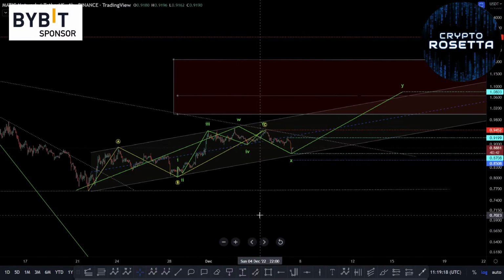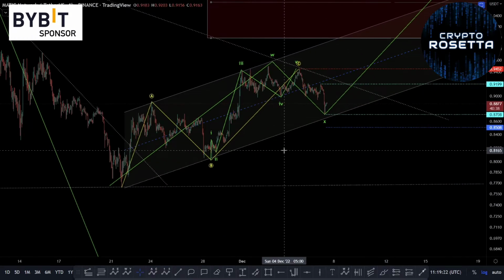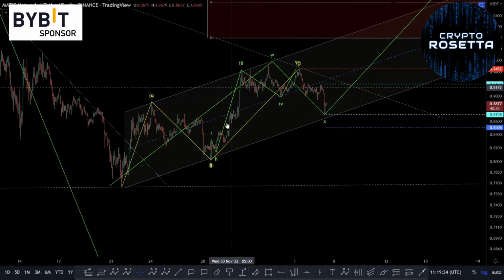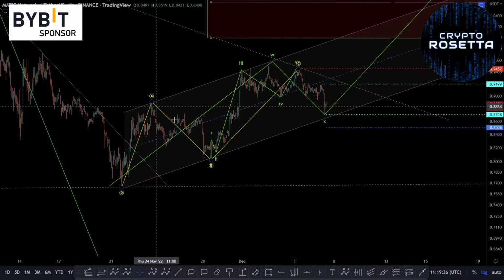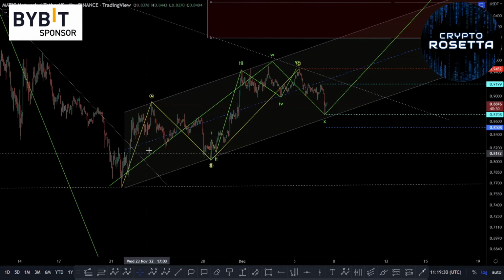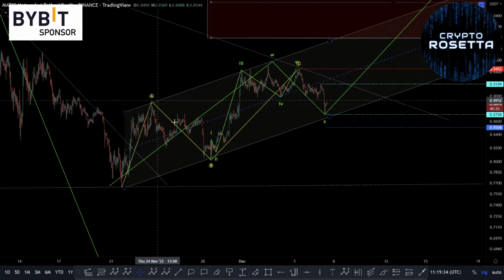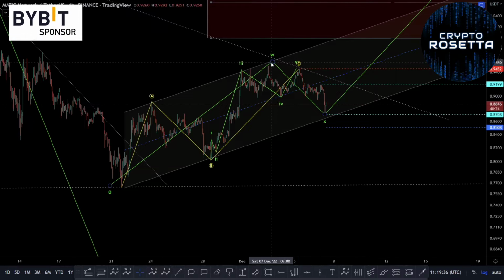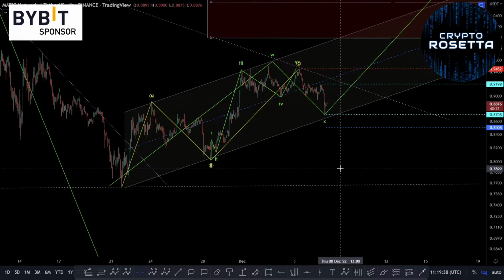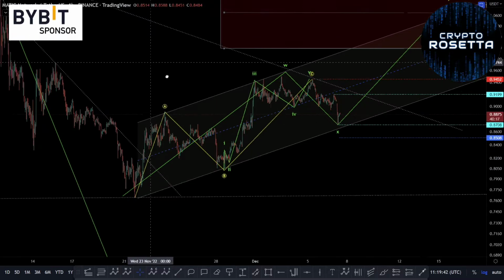Okay, so let's get into this price action. We can see we've been respecting this channel a little bit here, and we were looking for this as a zigzag to the upside in this option, where we're looking at this as a corrective move. Basically what that means is once a corrective move happens, we continue to look for the trend to continue to the downside in this instance.